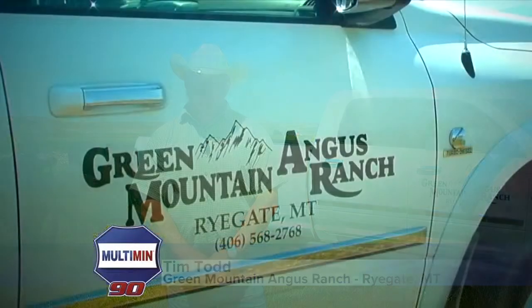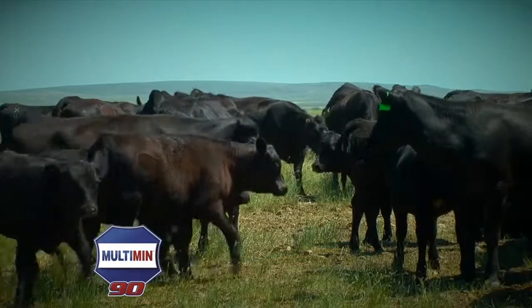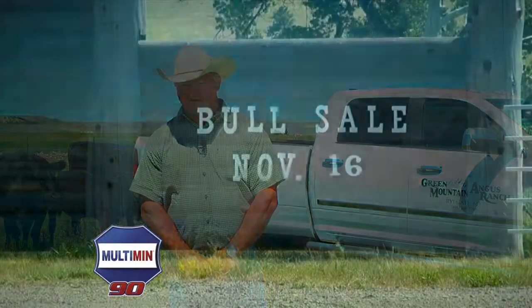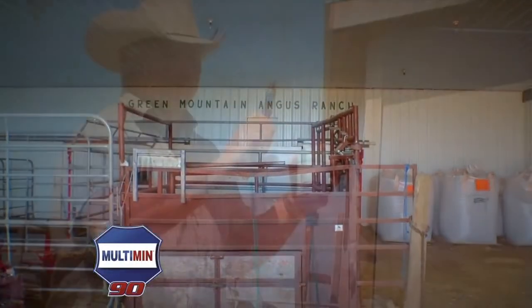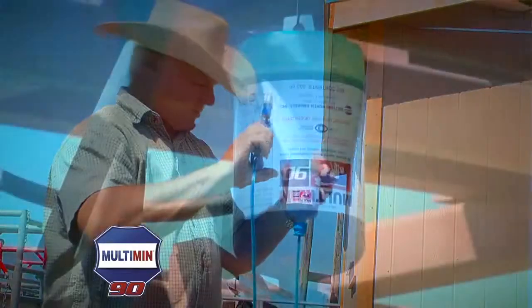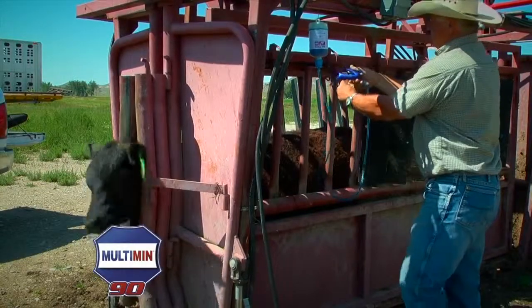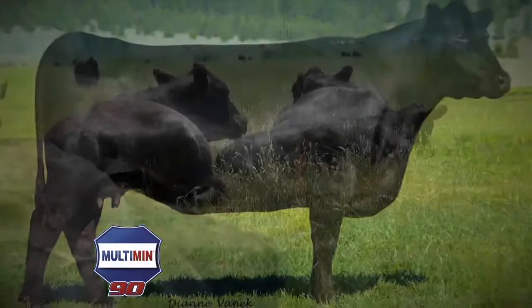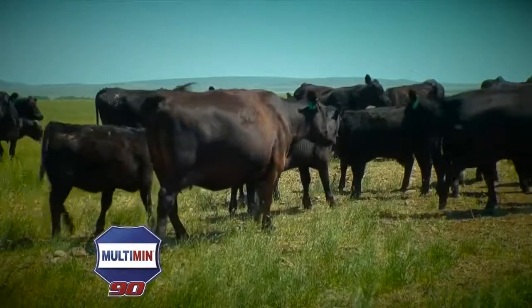My name's Tim Todd. Along with my wife, Chris, we own and operate Green Mountain Angus Ranch out of Reedpoint, Montana. We've been in the Angus business for about 30 years now. We sell about 300, 350 bulls a year. We have a production sale in the fall, the third Friday in November, and we have a private treaty sale in the spring. We've been using the Multimin product for about 7 years now. We started using it off the recommendation of our embryologist. He suggested that we give our recip cows a shot prior to putting embryos in. We had a real good conception rate that spring, and we've been using the product ever since.